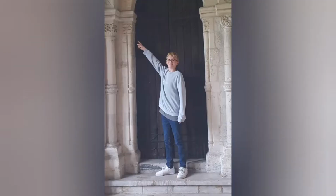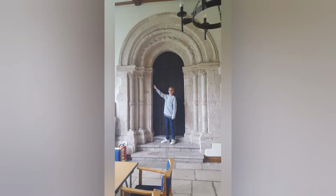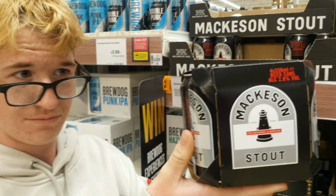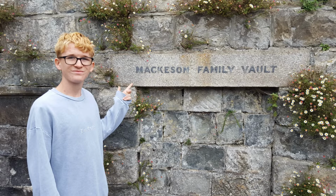From the 11th or 12th century, there is a carving with a face with its tongue sticking out as a rude gesture to the councillors and politicians who use the building for their meetings instead of its intended purpose of a church. Mackeson's Brewery was founded in Hythe in the early 1900s and the family burial vault is next to the road.